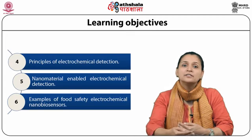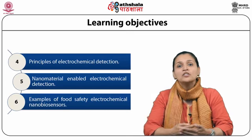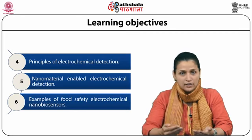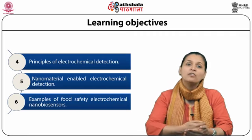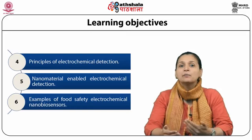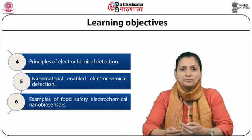The Gen Y biosensors, which are nanomaterial enabled, offer a much higher sensitivity of response because of faster electron transfers. And since we are talking about electrochemical transduction, we are talking about reactions which involve electron transfer. Therefore, these kinds of biosensors can only be developed in cases of biological reactions which involve a redox reaction.